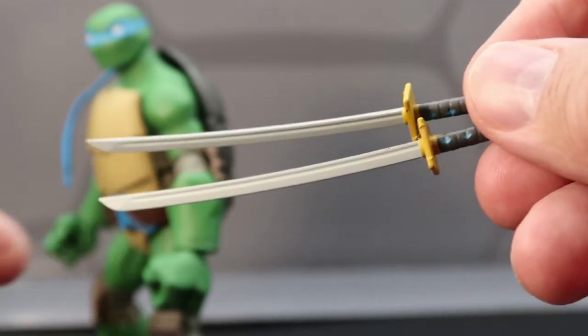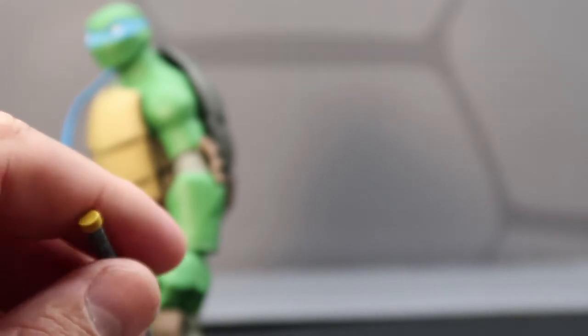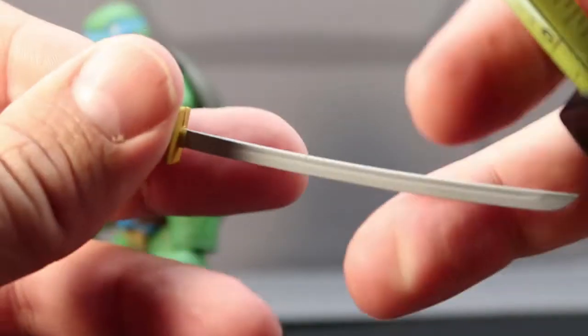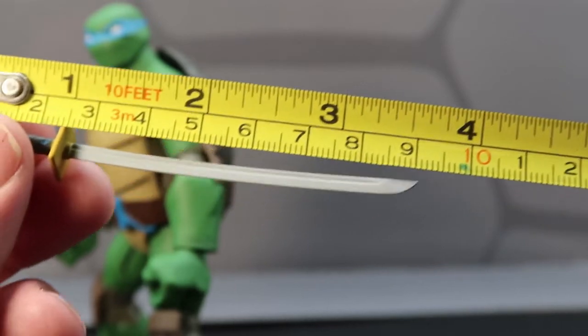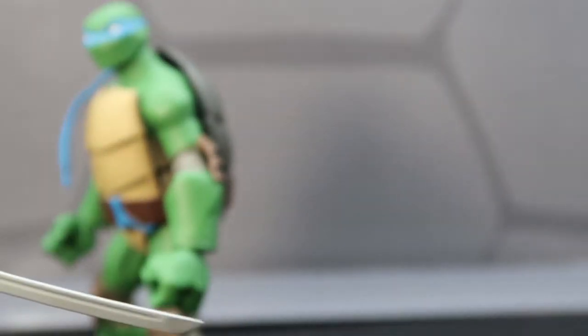So that's really neat. Let's see how long these things are. Where is my handy dandy measuring tape? Here it is. So they range at about 3.5 inches long. So that's a pretty nice sword for him to carry.